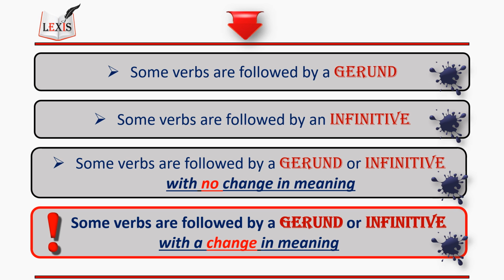It's very important to make sure you use the correct structure with certain verbs, or you will end up saying something that you do not mean.